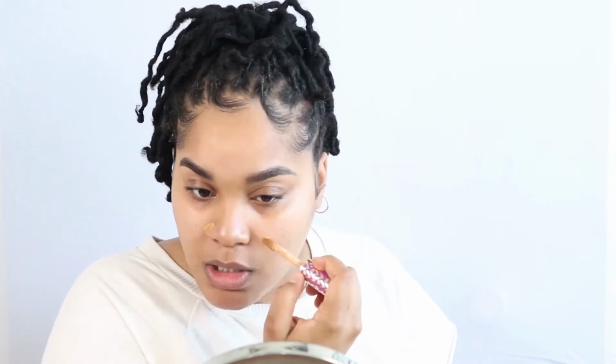So now I'm gonna go in with my Tarte Shape Tape. If you've been watching my makeup videos, y'all know I'll be back and forth with wanting to wear foundation, not wanting to wear foundation. It just depends on how I feel. So I'm just gonna put this over all of my blemishes, just to get some coverage, and anywhere I want coverage. I have darkness or like hyperpigmentation around my mouth, so I like to cover that up, you know.